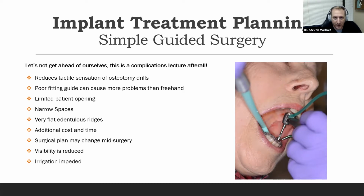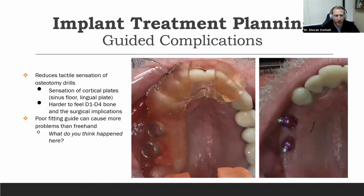Most of our drills are not internally irrigated. I wish more of them were. It makes a lot of sense for guided surgery, but most of our drilling is externally irrigated. So the sterile saline may hit the guide rather than the osteotomy or the drills. And so it's a slightly different drill technique where we're a lot more into slow, methodical, and we're pulling out a little bit more, and we're allowing the water in the osteotomy to get flushed out with cold, sterile saline, rather than just going as quickly as possible, where we can burn up the bone and cause more problems.